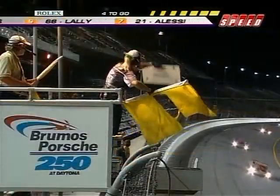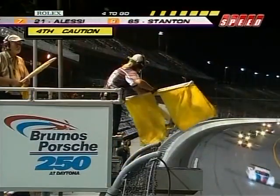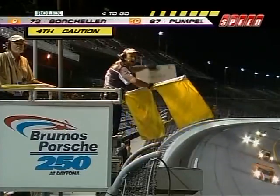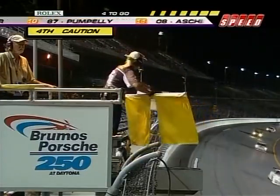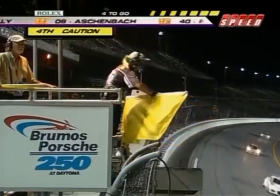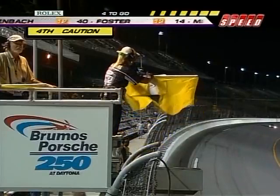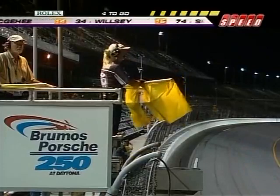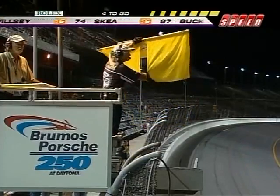Now there's a full course caution that will probably end up ending the race under yellow, unfortunately. Yes. Well, it will take a while to get Jeff out of that car safely. I mean, they could probably clear the wreckage pretty quick. Four to go. When you're under caution, it takes about twice as long to run around this racetrack. So we're probably looking at about 10 minutes left in this race.